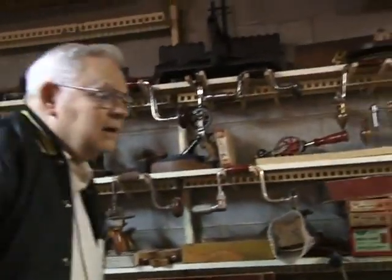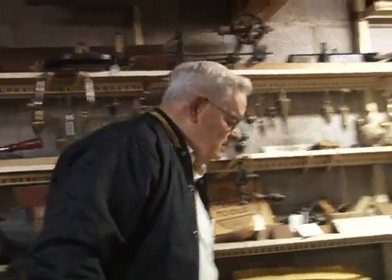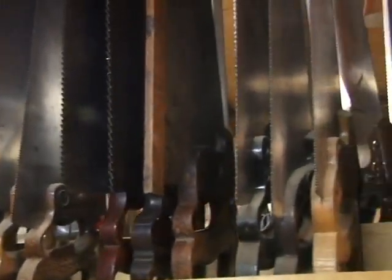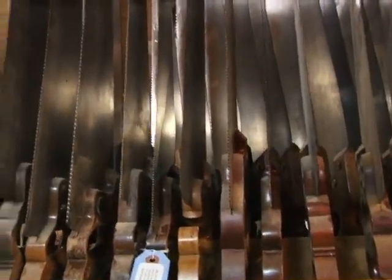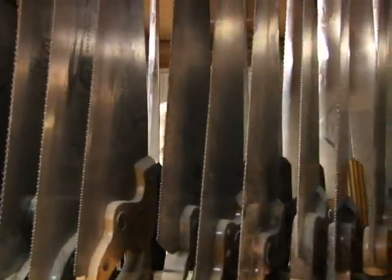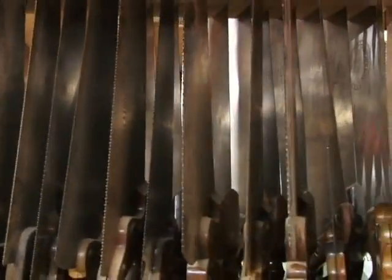Let's look at the saws over here real quick. All the saw boys will start laughing when they see this wall here. Well, I got a lot of hand saws, no question. But actually I don't have very many hand saws compared to a lot of hand saw collectors. I've only got about 350 saws, and I know people that got thousands of them. So I'm just a small-time collector.